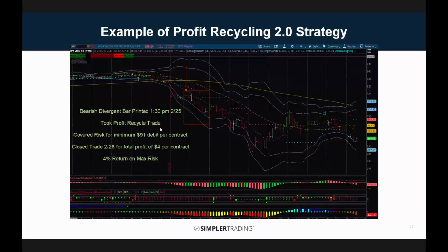I covered the risk for a minimum $91 profit per contract. And this one was actually one I had to manage. So I actually covered it. I had a risk higher than this. I covered it for an actual 91 debit per contract, excuse me. So I still had some risk out on the table on the 25th. It wasn't as much as the initial risk on the trade, but it was still some risk that I held overnight. And then I closed it out a few days later for a total profit of $4 per contract, right?